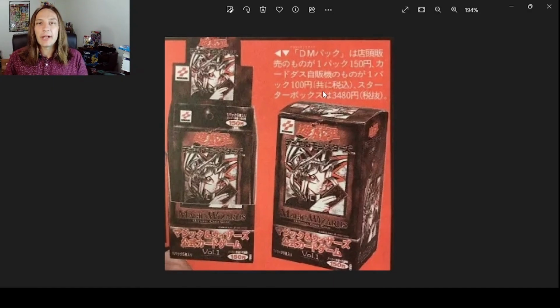The image that you're viewing right now comes from one of the Shonen Jump magazines, and this is actually one of the first early sources of information that really led us to believe that there's some validity to the existence of these things.